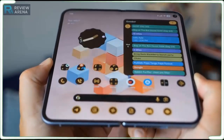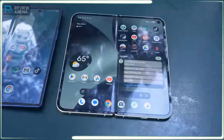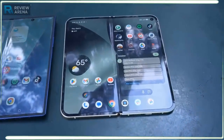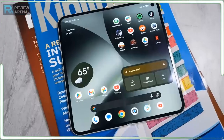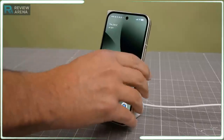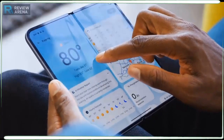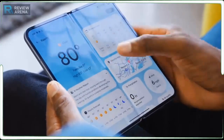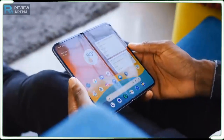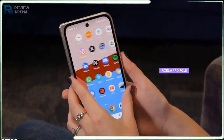Another side benefit of the Pixel 10 Pro Fold's extra heft is its bigger battery. You get a 5015 mAh battery compared to 4400 mAh for the Galaxy Z Fold 7. In our web surfing battery test over 5G, the Pixel 10 Pro Fold lasted a very good 12 hours and 16 minutes. The Samsung endured for just 10 hours and 44 minutes.